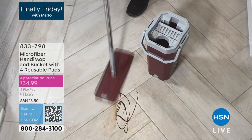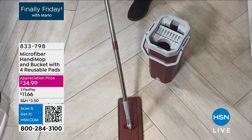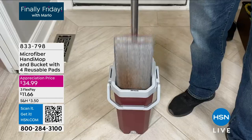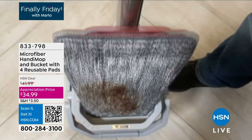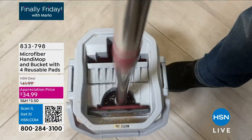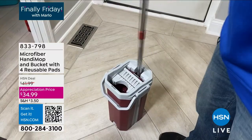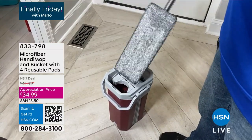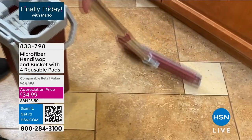We call it the Handy Mop. We're going to be offering it to you in two choices. We have it for you in a gorgeous Merlot red. We have it for you in gray. You'll never have to buy or replace any of the pads because we give you four of these thirsty pads that you can reuse and you can also wash. We give you a year's worth of the mop head pads to go along with it.